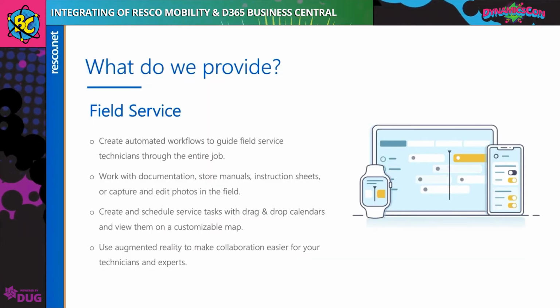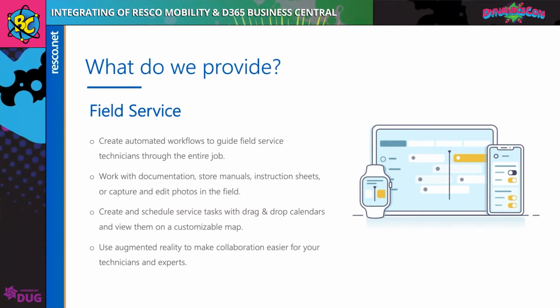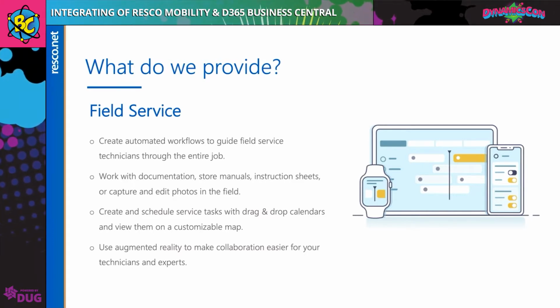Let's talk about what we provide. First of all, it's field service. Providing professional field service is the fundamental problem we solve in Resco. We collaborate with hundreds of field service experts across all industries to deliver the highest quality field service tools. We automate the workflows and guide field service technicians through their job to make it precise and consistent. For example, providing documents, manuals, capturing photos, and editing them on the go. Time and task management included. Part of the field service is an augmented reality call between back office experts and field service technicians. That's how we see field service.